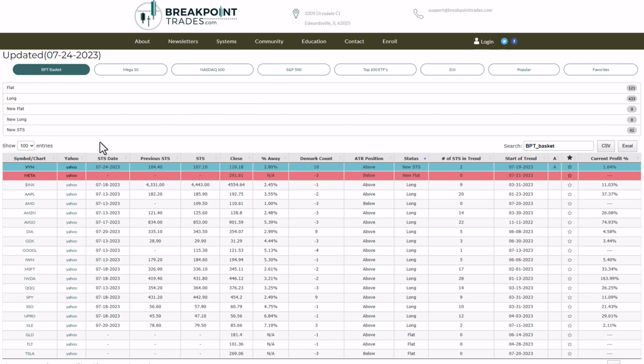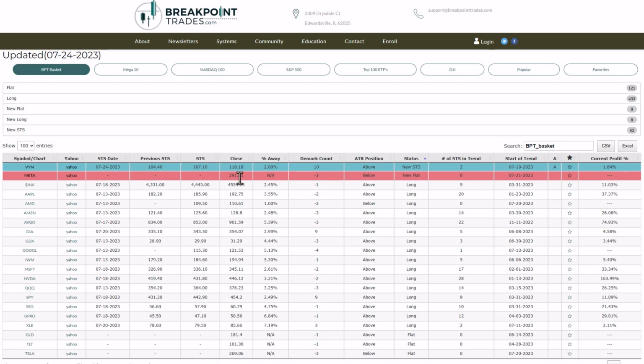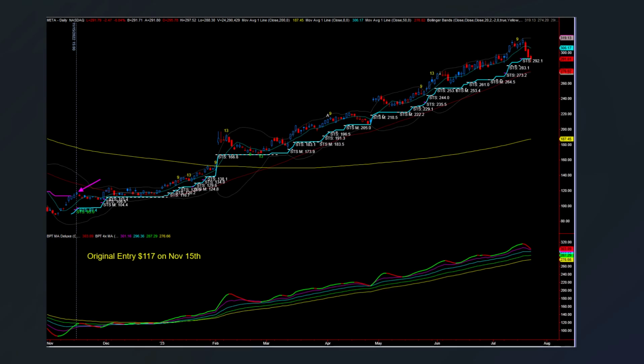Dow, etc. Anyway, when you go there, you'll see today, for example, on our BPT basket, Meta actually hit its stop loss. If you recall, the system went long Meta back in November. It raised its stop 31 times. So it was one hell of a trade.